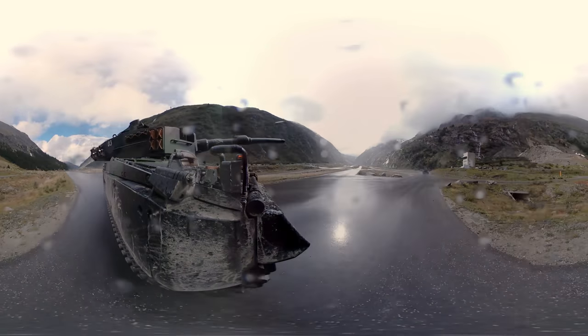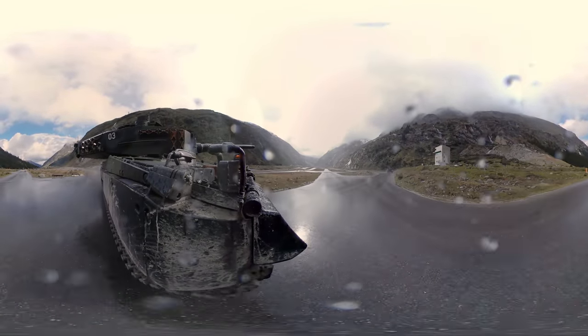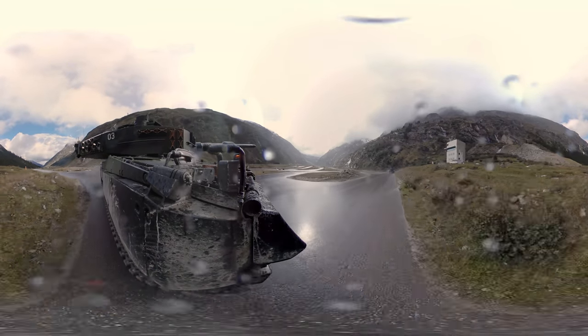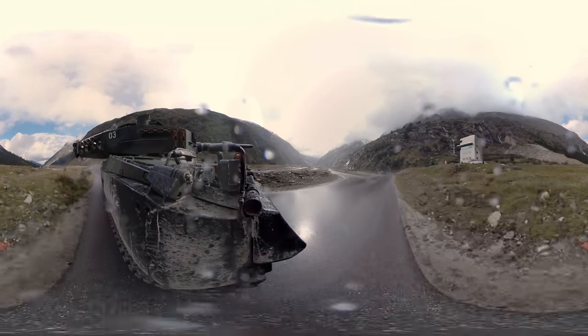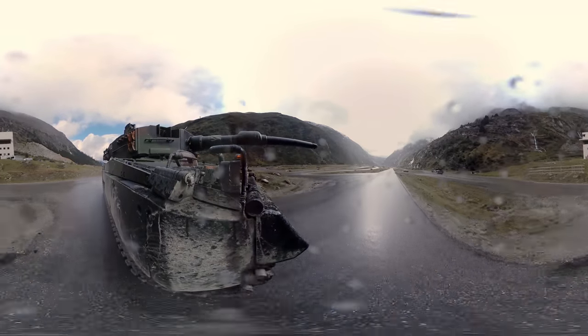Due to its mobility and flexibility, the main battle tank can be used in all battlefield conditions. It can be used to destroy other main battle tanks, combat helicopters, and to protect the dismounted troops.